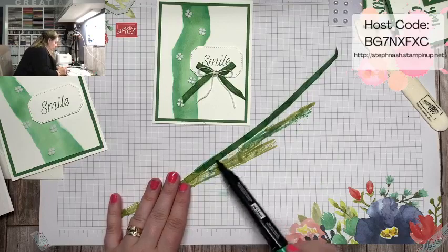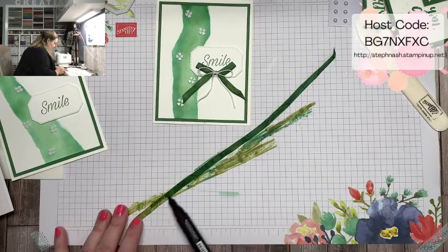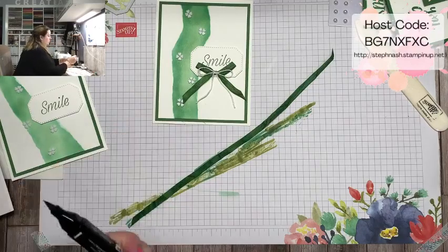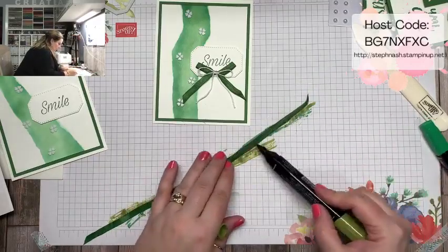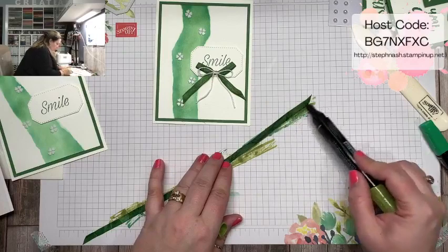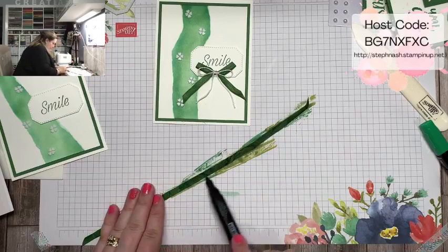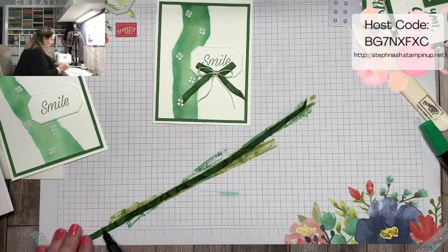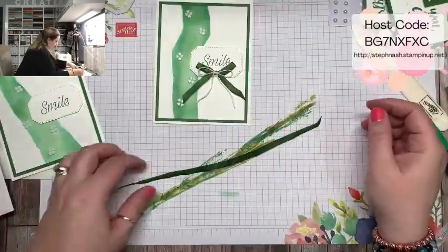And if it's still not the right shade, you can go back over it with the Old Olive. I think I might just do a quick brush through the olive here. Make sure I've got the right color that I'm looking for. All right. So there we have our nice green ribbon. It's actually a little bit darker than the Garden Green, but it's pretty close.